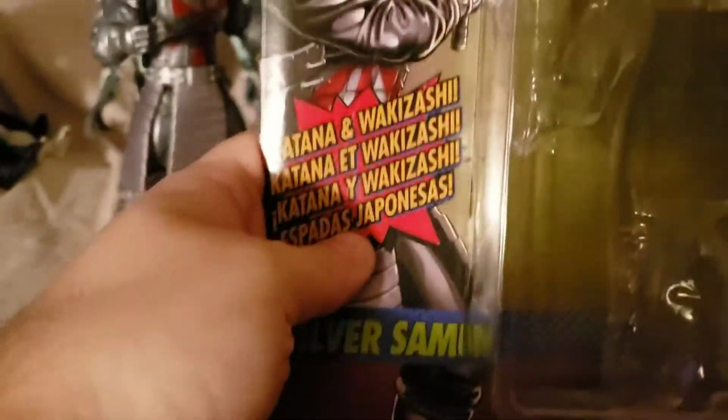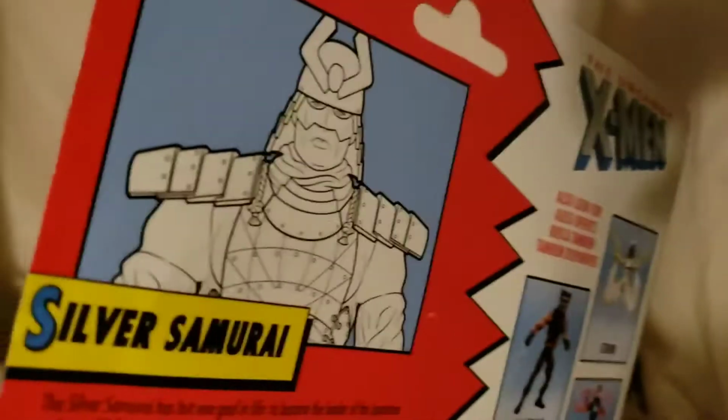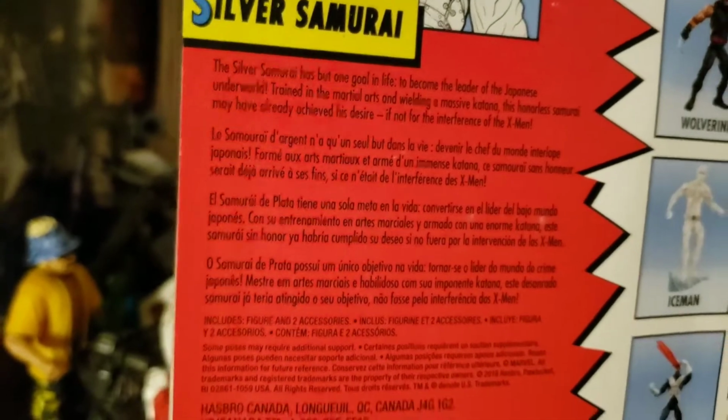So it's got the vintage blister card. Looks very cool. See the other figures on the back. The only other one I got was Storm. You can see a bio right there. If you want to read that, of course, pause this video now.